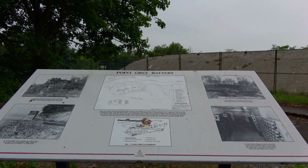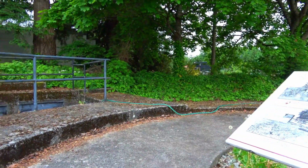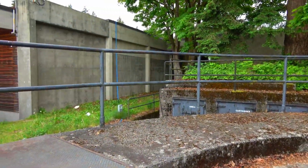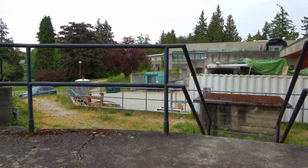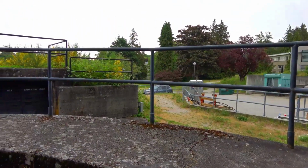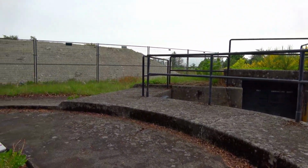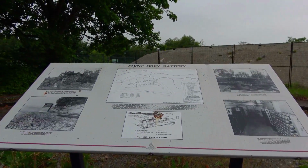Today, the Point Grey Battery is considered a historic site and part of the University Endowment Lands. While the battery itself is no longer active, remnants are still visible, such as gun emplacements or concrete structures. It serves as a reminder of Canada's coastal defense efforts during World War II and provides historical insight into the country's military history.